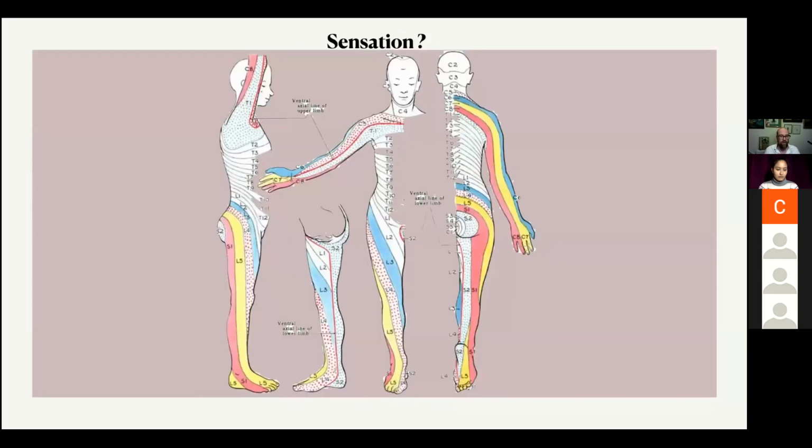Sensation, you will know these maps. I'm sure you've seen these are root level problems. So if I damage things right at the root level, I lose a strip of tissue.